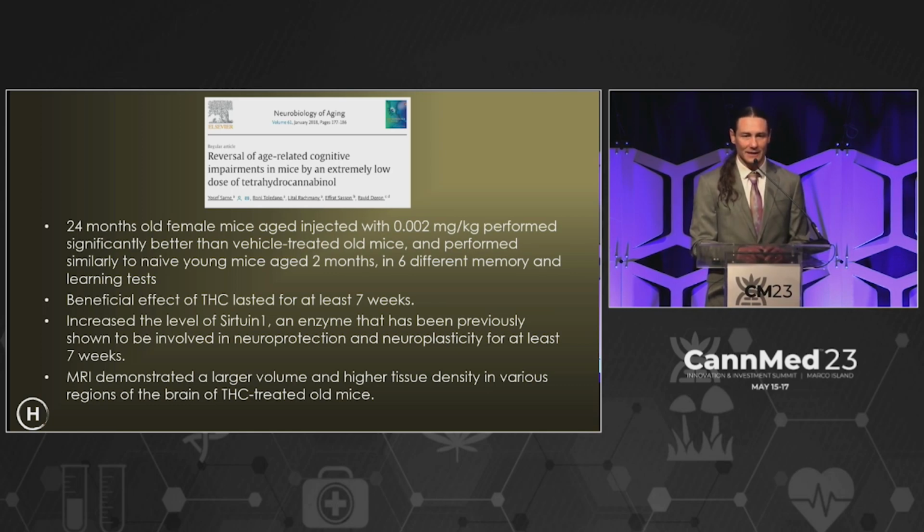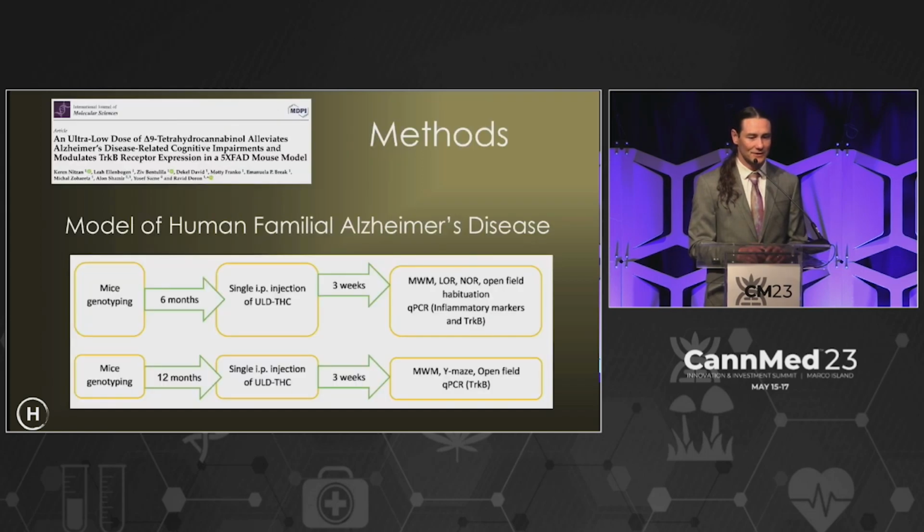Sirtuin-1 is a pathway that's gaining a lot of attention in the biohacking world. And the MRI just demonstrated larger volume and higher tissue density in various regions of the brain. The mice that received the THC, it actually changed the volume of their brain, a single ultra low dose. Measurable differences for 7 weeks.